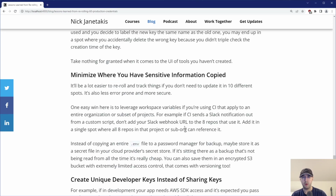Also, a really good idea is to minimize where you have sensitive information copied. It'll be a lot easier to reroll and track things if you don't need to update it in 10 different spots, right? That's going to be way less error prone and also just more secure. You don't want to have stuff copied in many different areas. Certain types of backups are good, like backing it up in 3 spots, offline, in a different location, etc. But there is a point where it just becomes crazy if you're trying to update things in many different spots.